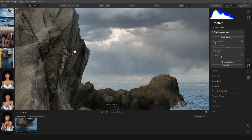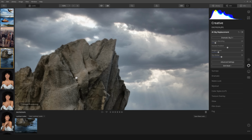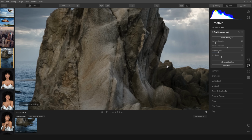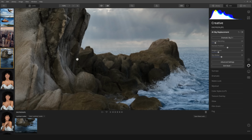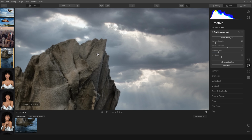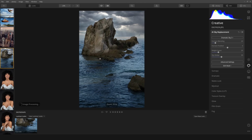Let's zoom in here and see what this thing did. It actually did a really incredible job. If you look, what I'm looking at here is this ridge line, and this is where you would see a lot of haloing if you've ever replaced skies. Getting a really natural selection on this can be difficult, although I will say this image is the easiest image because the sky is cutting out the rock face and the rocks are very sharp. So this is going to be the easiest example that I have. Looks pretty dang good though.